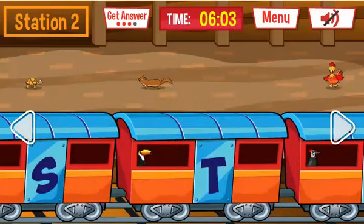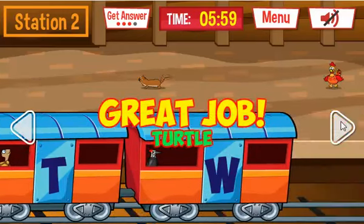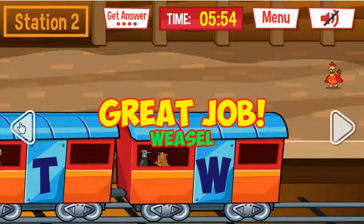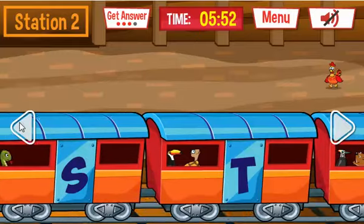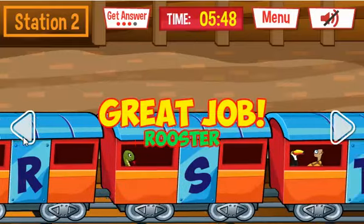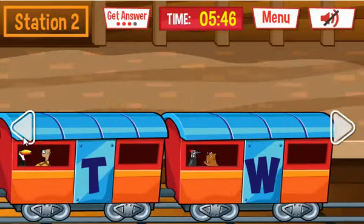We see a turtle over here. We see our weasel goes next to the woodpecker. And actually, I forgot we have a rooster here. And the rooster goes in the R car. So the train can now go to station 3.